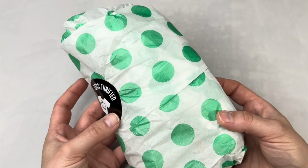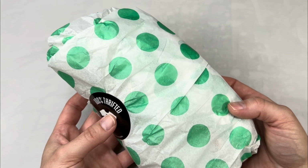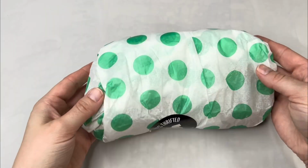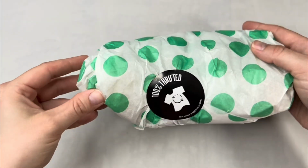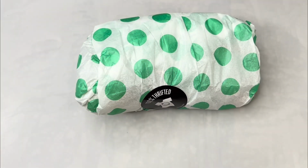And if you know anything about jewelry, usually that means that there's super lightweight things in here like earrings and necklaces. So I was a little bit apprehensive when I got this and I opened the box. I have not looked into it at all. It is still sealed, so we will go through it together.